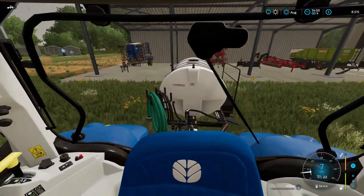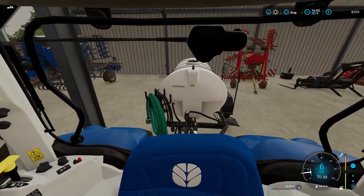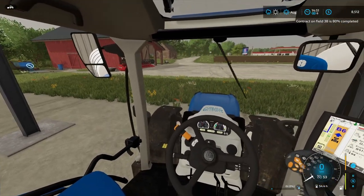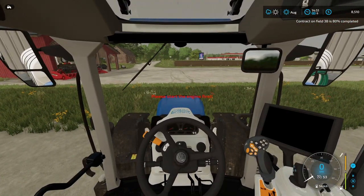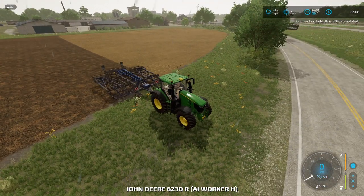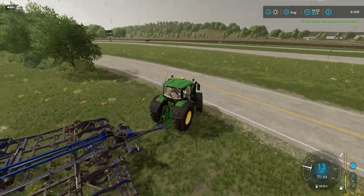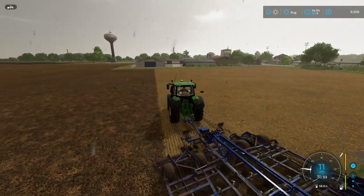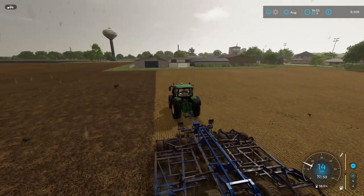Gonna do this one in first person view. Not too bad. Yep. Detach that. Pull forward a bit. And turn off the engine. Alright, let's head on over to this fella. Yep. It is almost done. So I will take over. And we will get this done extremely quickly. Alright, I'll see you when the contract is complete.